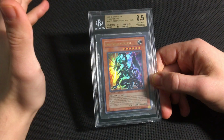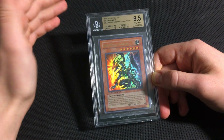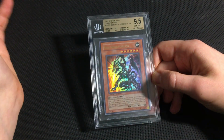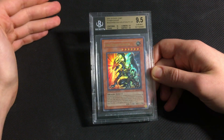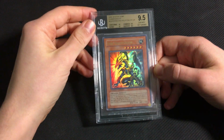I actually really like the artwork on this card. It's kind of not such an iconic card if you're talking about the anime or anything like that, but in terms of artwork, it's definitely a great looking card, and it's a card I'm very happy to own in my collection. I've had offers on this card of $25,000. I do actually think it has potential to be worth more than that, so for the purposes of this video, I'll say around $30,000 on this card.